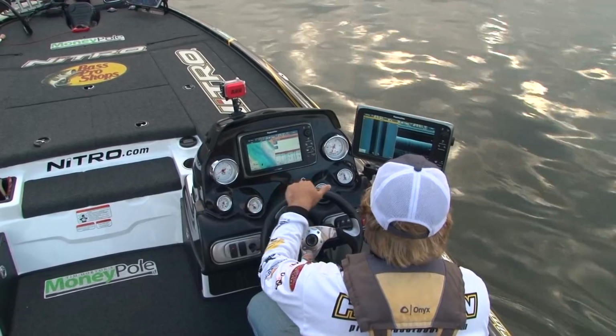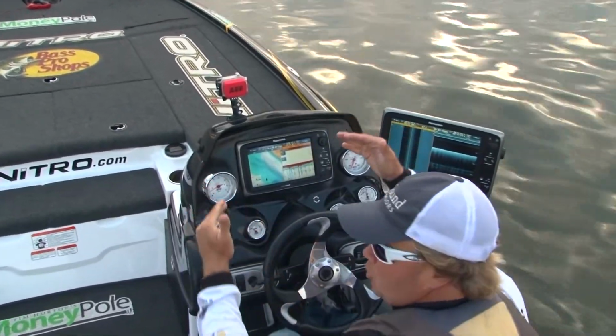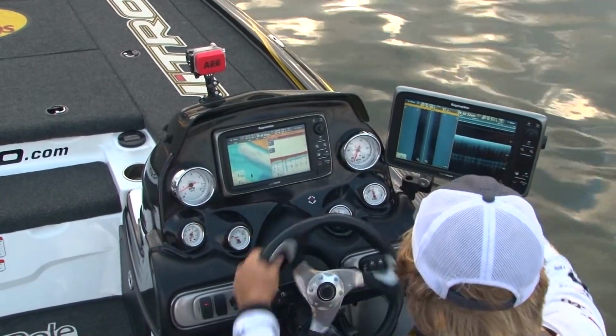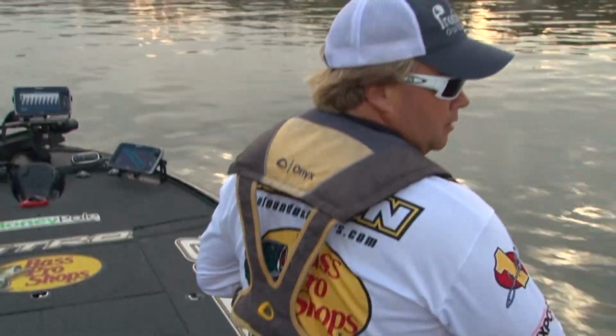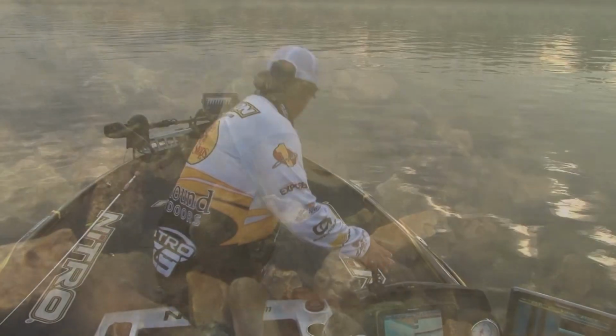See, we're coming up to this little bar right here at the head of this island. With smallmouth, everything is about upstream, with the current coming down where it hits right on this. You can see we're coming up on it now, 7-8 foot. This is just right, one of those rough gravel bottoms too. Get the magic cam going.